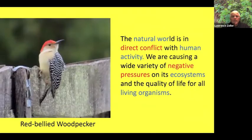And this gets to the last part, and it's about what we should be concerned about. The natural world is in direct conflict with human activity. We are causing a wide variety of negative pressures on its ecosystem and the quality of life for all living things, like this red-bellied woodpecker. So for the next couple of slides, not a lot, I'd like to show you some examples that would be of concern.